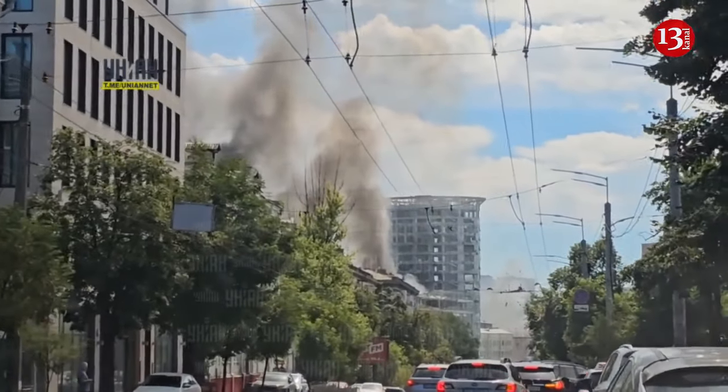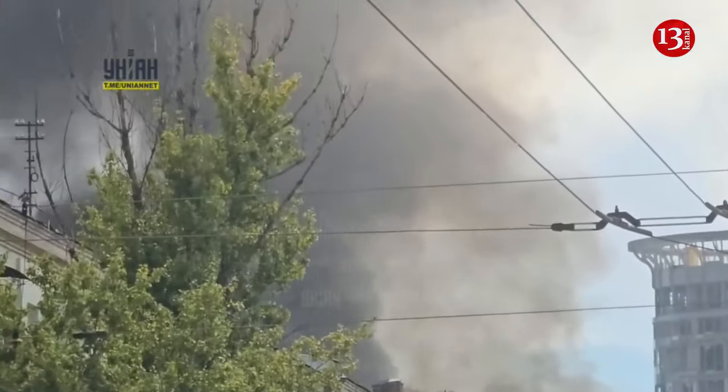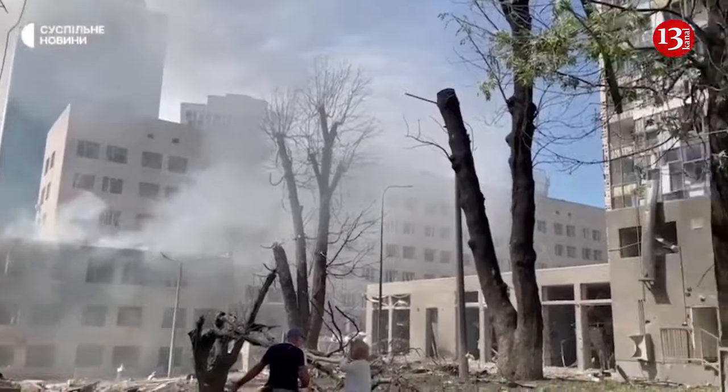On July the 8th, the Russian army attacked Kyiv with missiles. The attack resulted in numerous deaths. July the 9th was declared a day of mourning in the capital.